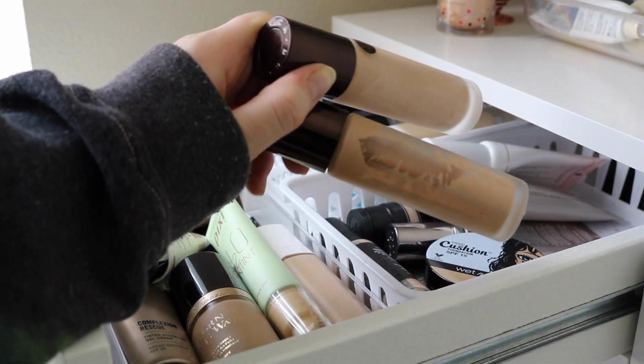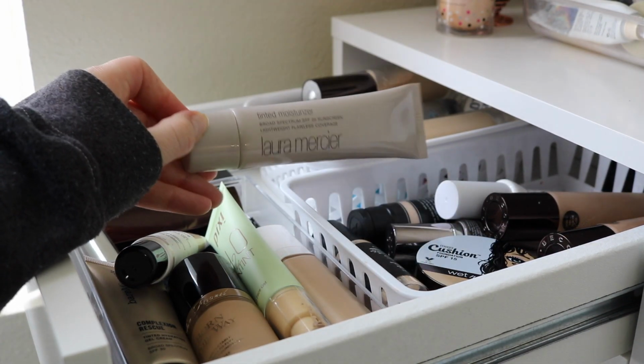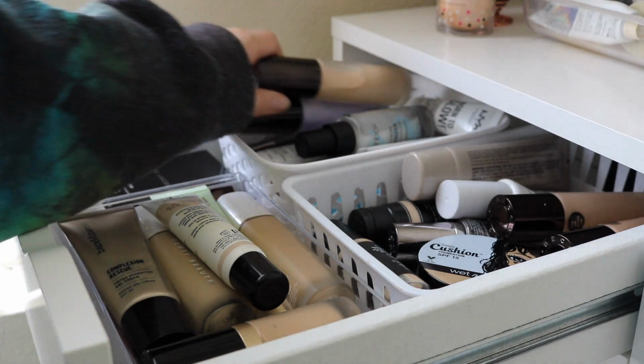I have two shades of the Becca Aqualuminous, except I don't need this gross shade. That looks gross. I only need the lighter one. I don't know why I have both. I have my Laura Mercier Tinted Moisturizer, which is actually really great tinted moisturizer. I just don't reach for it that much. Bunch of random things. And then in this back area here, I have all my primers.